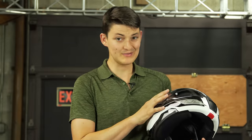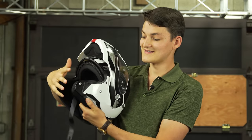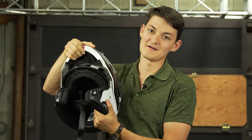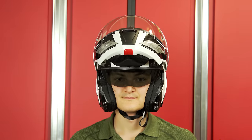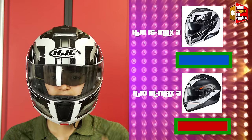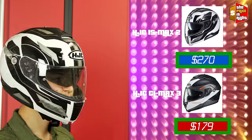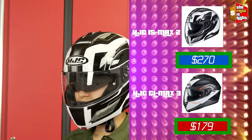Now, cheap modulars usually scare me, because it's a complex thing to build to a number, but HJC, well, they have the clout not to suck. This CL flips as smooth and as metallic as anything on our list. Having added an internal sun visor and abandoned the old round head shape that fit 20% of riders at best, there's no way HJC will upsell anyone to the IS Max at $270. And this CL Max 3 is an equivalent helmet for way better value.